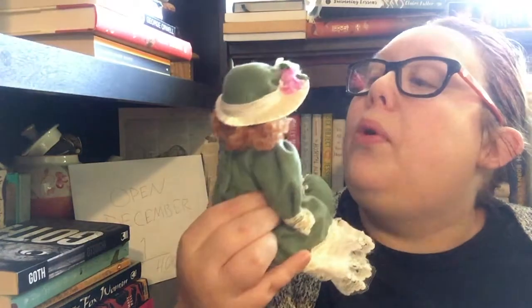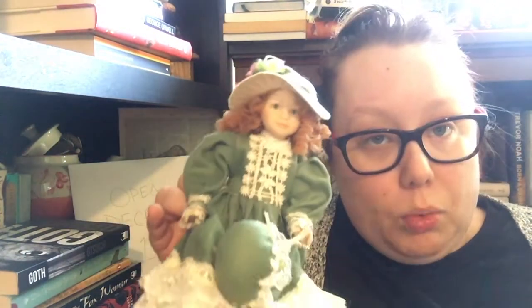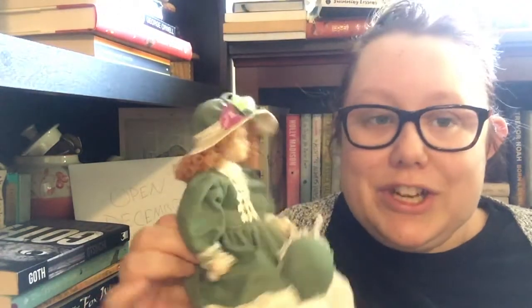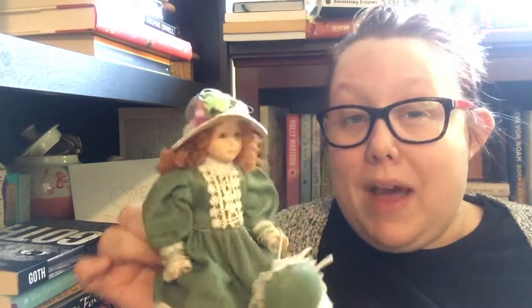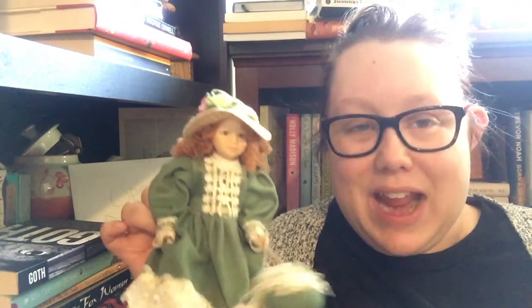The next item is this. This is a small doll, very well worn and loved. She sits on the very top of my shelf, with all of my green and gold books. I think she was from an Anne of Green Gables phase or something like that. She was a gift from my youngest sister on my 7th or 8th birthday.